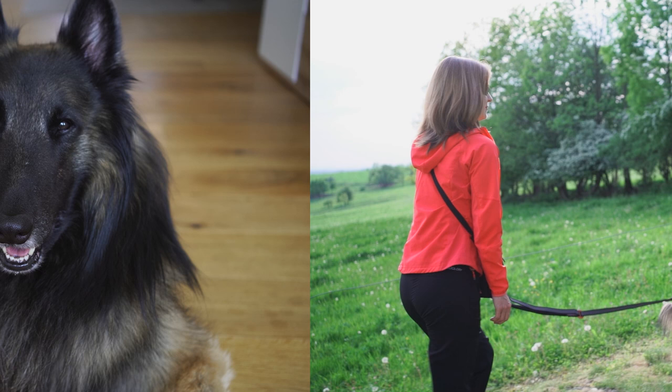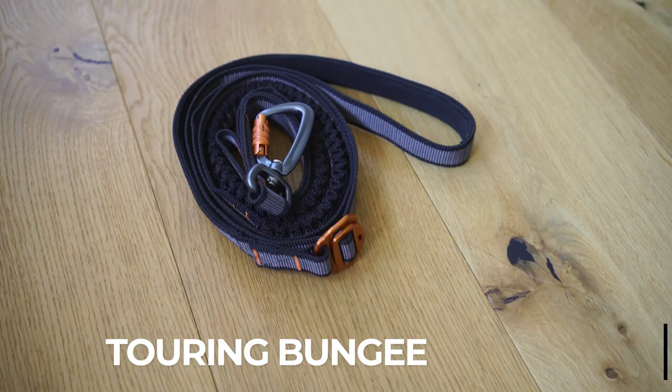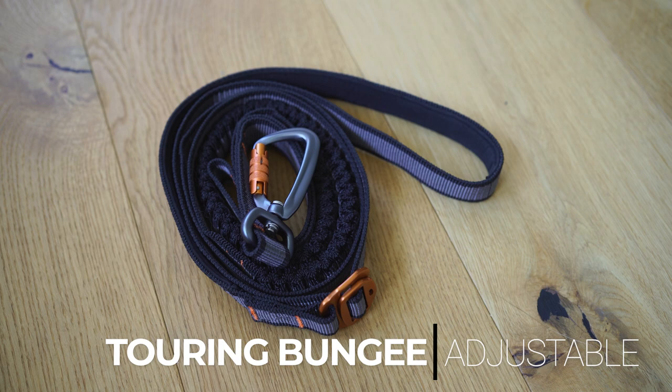And as I promised, let's take a look at the cool leash that we got for testing. It's the Touring Bungee Adjustable Leash, and I was really excited to test it. It has several cool features, so let me tell you about them.